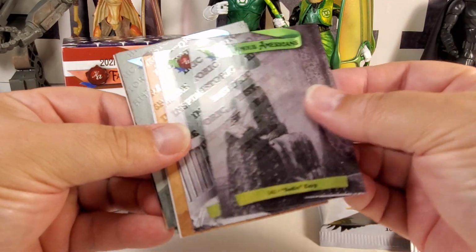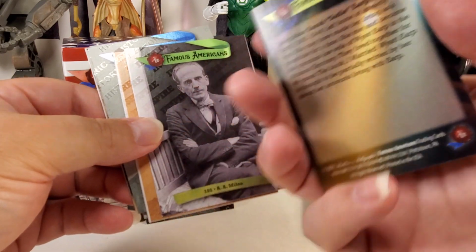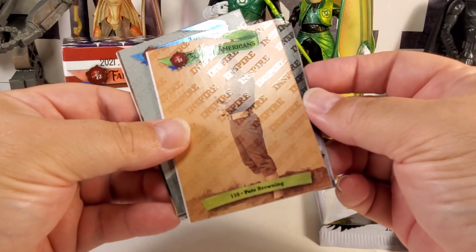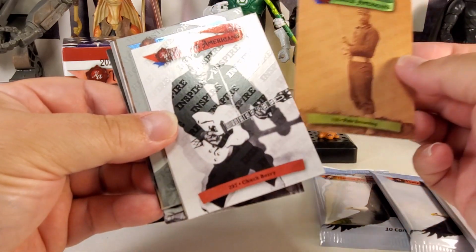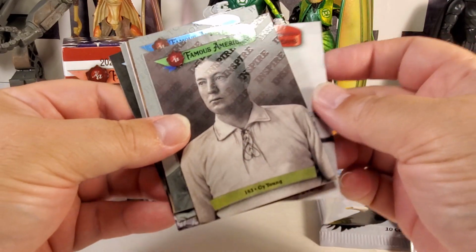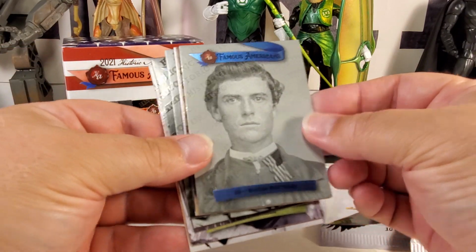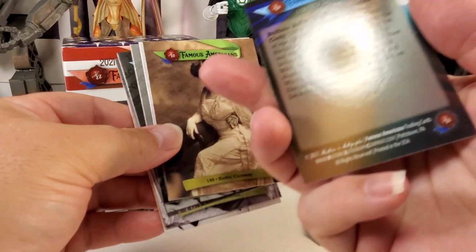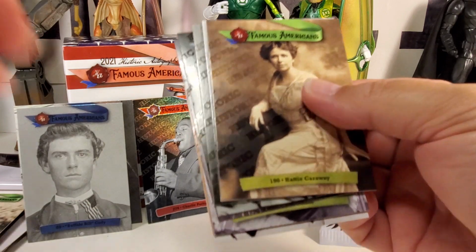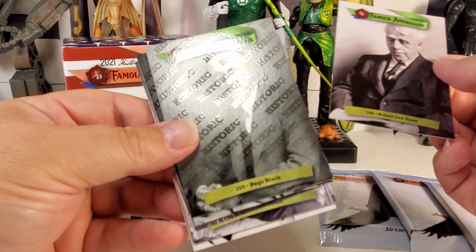Sadie Earp, Wyatt Earp's wife, perhaps? Wife of Wyatt Earp. A. A. Milne, Pete Browning, Chuck Berry. That's pretty cool. Cy Young, Buffalo Bill Cody. Very cool. That's another shiny one. One of only 150 made, so that's cool. Hattie Caraway, Robert Lee Frost.